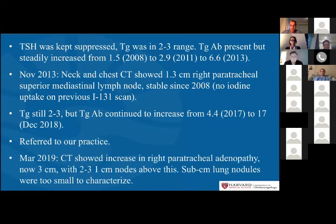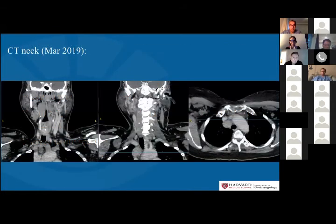So we got a scan at the time that I'll show you in a sec, but it showed an increase in the size of the right paratracheal adenopathy. It was now 3 centimeters, and there were a few 1-centimeter nodes above it. She also had a few sub-centimeter lung nodules that were too small to characterize, not necessarily indicative of or suspicious for malignancy. So here are a few cuts, and I wanted to show you the lymph node of interest.